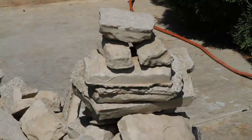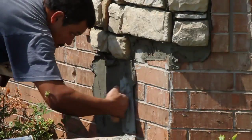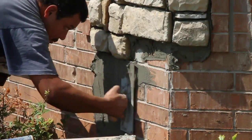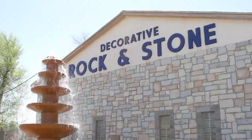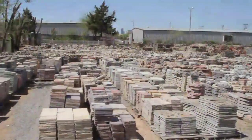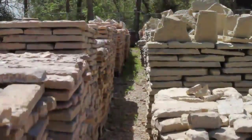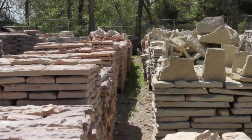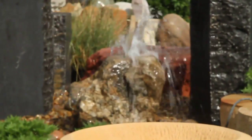It takes a little bit of talent. Anybody could do it if they take their time, but these guys have been working with it every day, and they know how to fit the stones together and turn out a nice job. We like to get the rocks from all over the world. We have stones from 4 or 5 countries right now, and a lot of stones from just about any state in the United States, and we're always looking for newer products to bring in from anywhere.